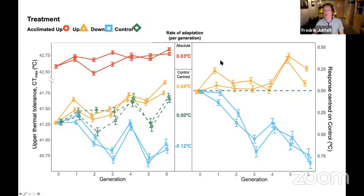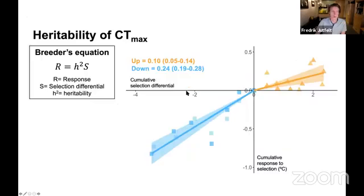Then we can calculate how rapid adaptation is per generation. In the control-centered values here, we see that the increase is 0.04 degrees centigrade per generation, which is quite low. Downwards, it's a bit faster. We also calculated the heritability of thermal tolerance, and up it was of course slower, about 0.1. We calculated this using the Breeder's equation, and down it was more than twice as fast. And these are also centered on the control line.